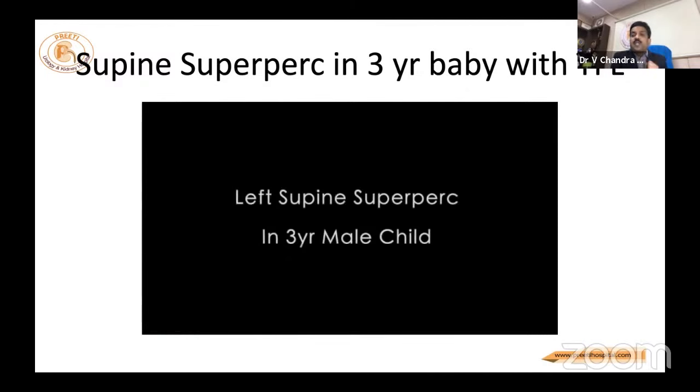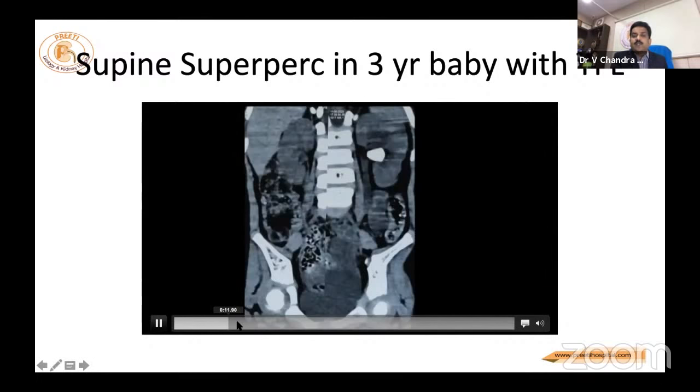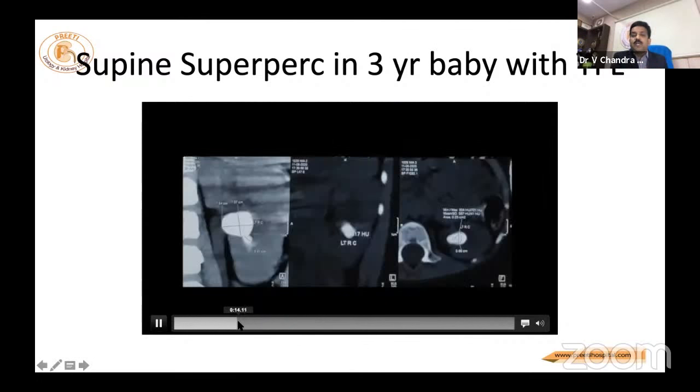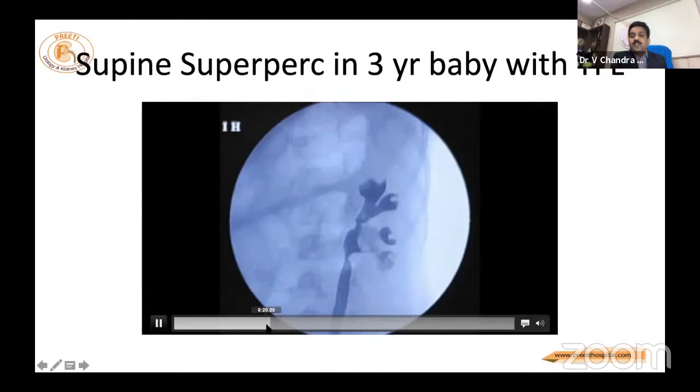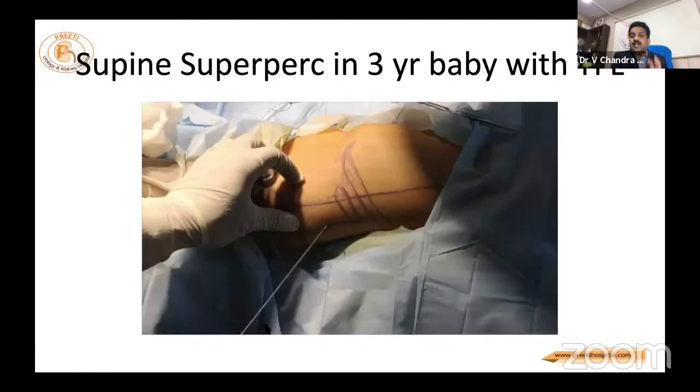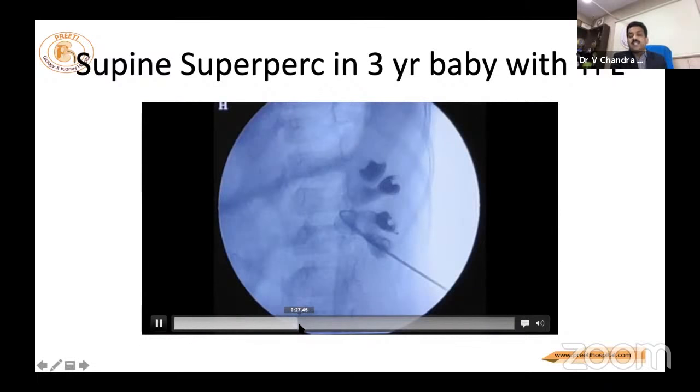The safety of this laser in the kidney, for example, whether it is burning the mucosa or not. It is a case of a large stone burden, so I have not attempted RIRS directly. I have gone for the supine PCNL. This is the picture, which is a very easy case. Then we punctured the inferior calyx. Easy in the sense PCS is dilated.